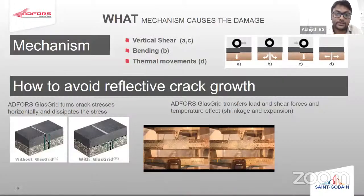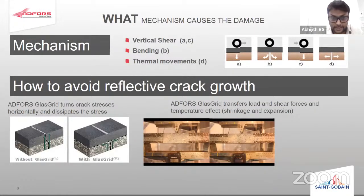So how to rectify all these things? Okay. So we identified the three main mechanisms. One is the vertical shear, which is basically causing this particular damage. Bending is one more, okay, and then thermal movements. These are the three main mechanisms which are causing this. So how to basically retard the growth of this and reduce the maintenance activity? That is the challenge that we are going to address in this presentation.